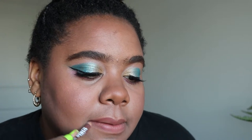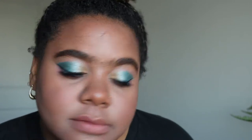It's a pretty nice brown, I'm not even gonna lie. So I'm gonna fill my whole lip in with this actually, because it's not dry. Like I mentioned before, I just feel like these products aren't dry. Like they put a lot of oil in them for real.